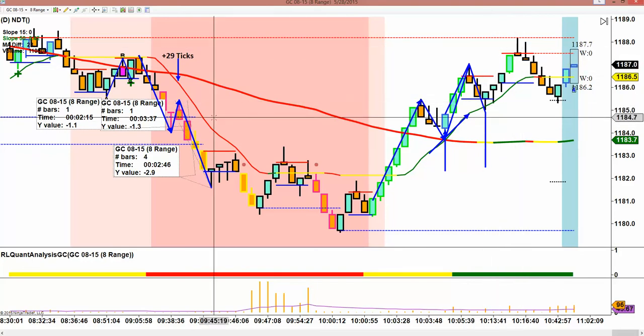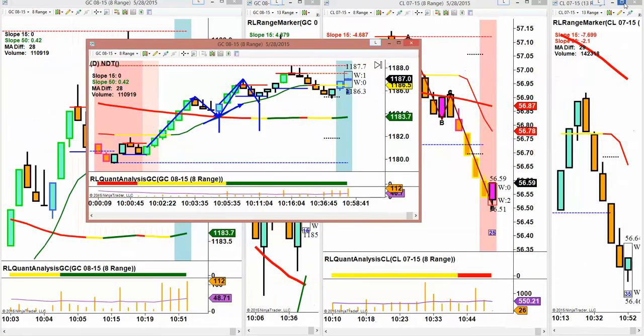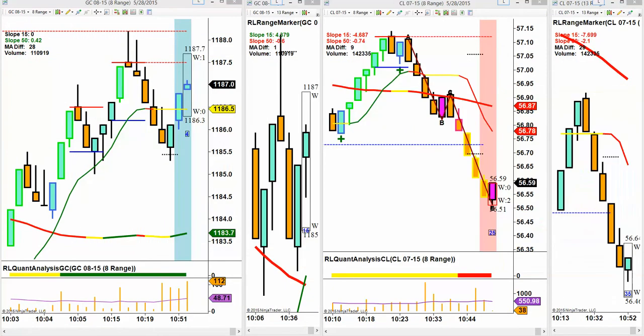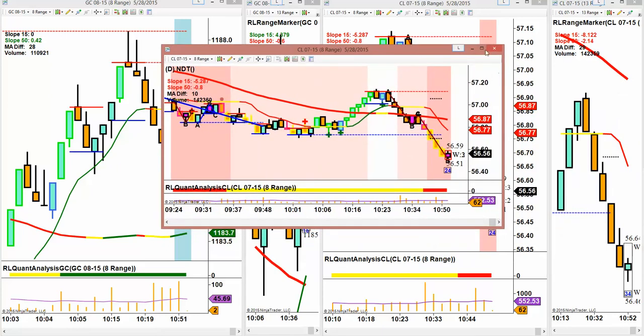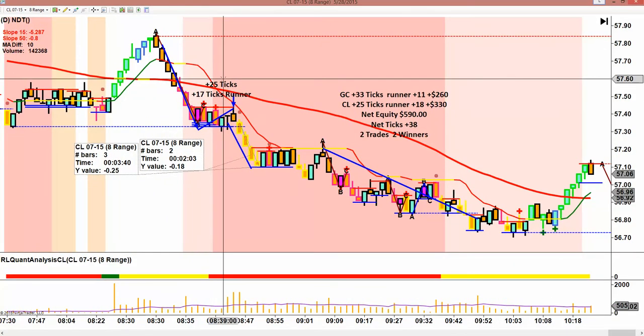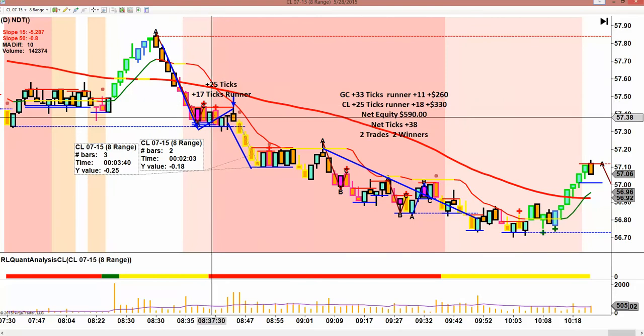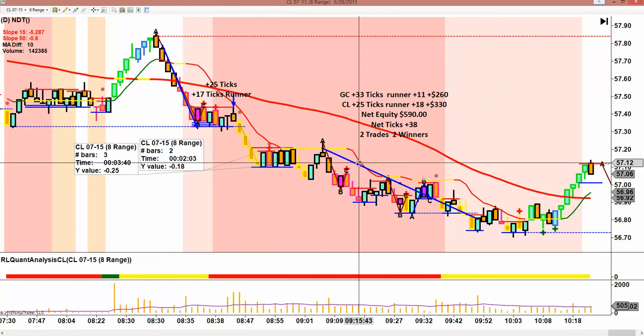But we had our 29 here, and we closed and stopped trading after we got this trade on the Russell. We had 25 ticks on the Russell. And on this trade, this is really our prototypical trade and what we look for.